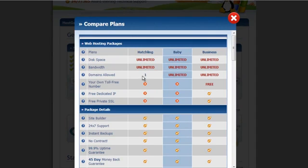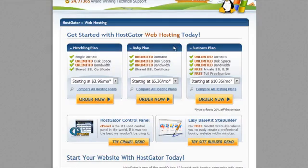As you can see, the only difference between the Hatchling and the Baby plan is the ability to add an unlimited amount of domains to your account. And the difference between the monthly price for the Hatchling plan and the Baby plan, it's only $1 more for the Baby. Not that big of a difference. But if you only have one domain, then by all means start with the Hatchling plan, because with HostGator, you can always upgrade your account if you want to. Like I always tell people, never spend unnecessary money if you don't have to.